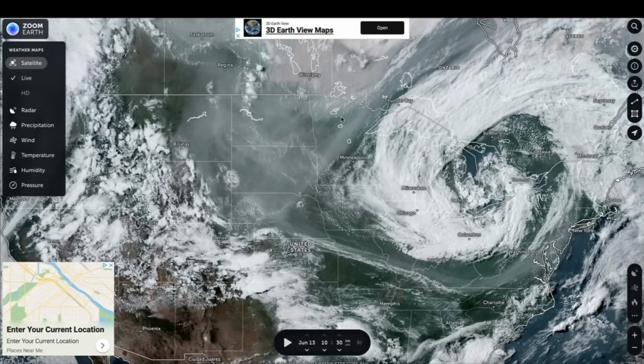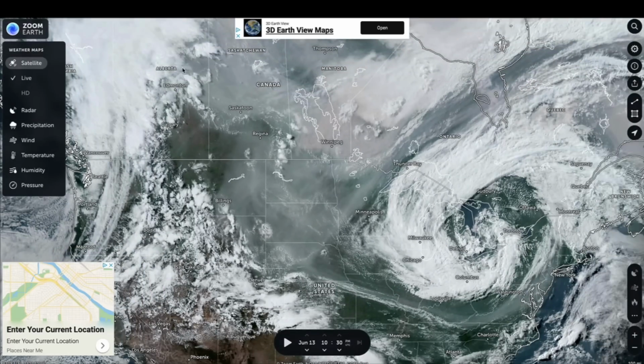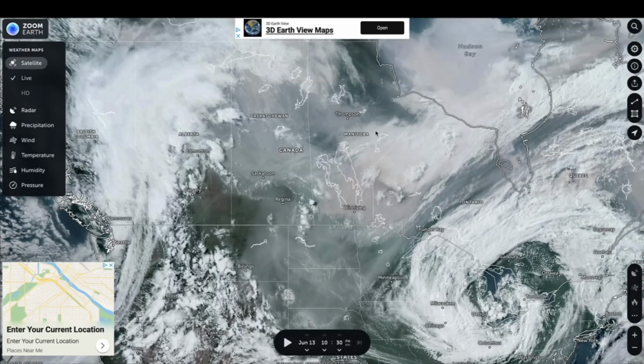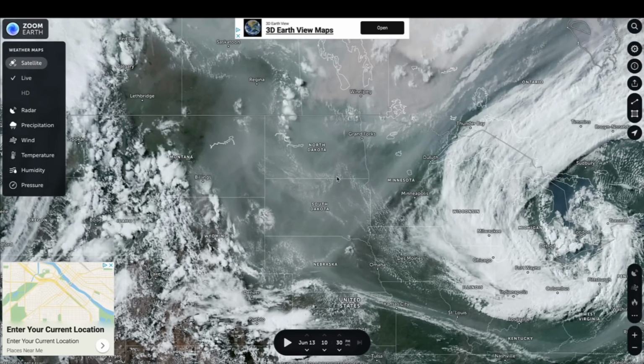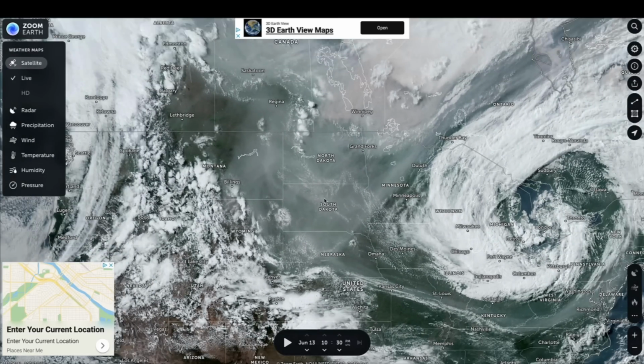Checking in on the wildfire smoke over here at zoom.earth, you can see it's very strong today. A large plume coming down from Canada into the United States as the wildfires continue up in Canada. More than likely, this is going to be a historic year for wildfires. And look at the very thick plume of wildfire smoke over the central United States.